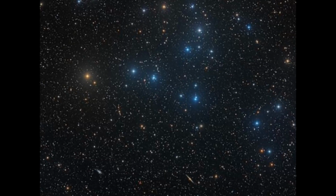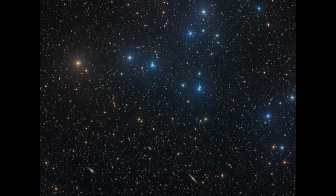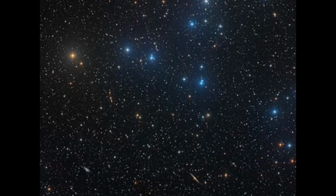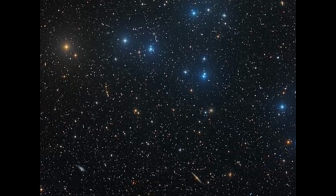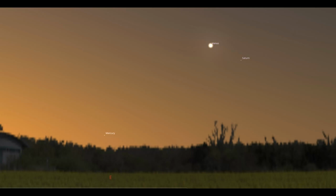So let's get started with our Planetary Roundup. As May begins, you'll be able to enjoy a couple of planets just after sunset, but most of the action takes place in the morning skies. Mercury will be visible low in the eastern skies as May begins.